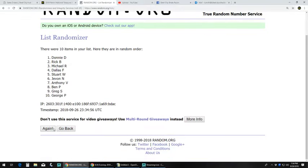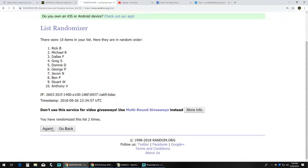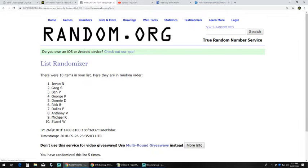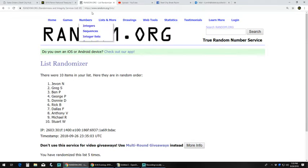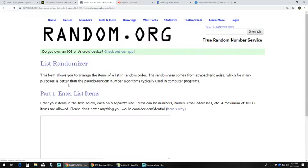1, 2, 3. Last time. So we got Javon at the top, Stuart at the bottom. Let me plug that in. All right, let's get our serial numbers.